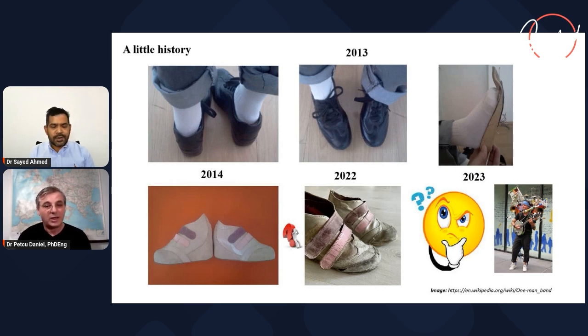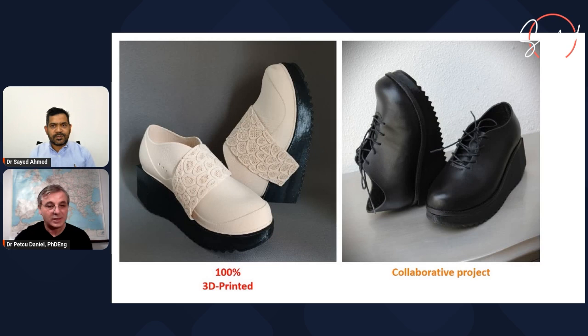So I have created this parametric visual Grasshopper code in order to design the shoes. And in this slide, you can see on the left the fully 3D printed shoes. On the right side, it is important, it is a collaborative project with a Romanian artisan. Practically on the right side, we have just the upper from leather, and the rest, the foot orthotics and the midsole, are 3D printed.